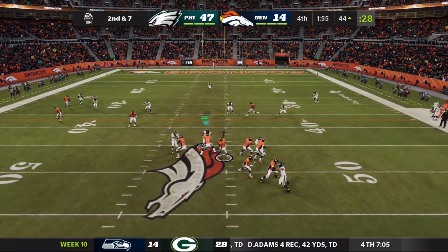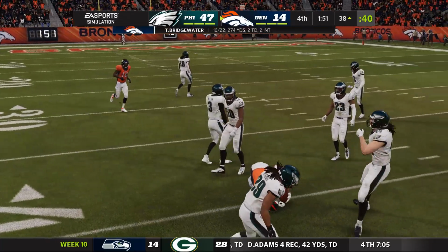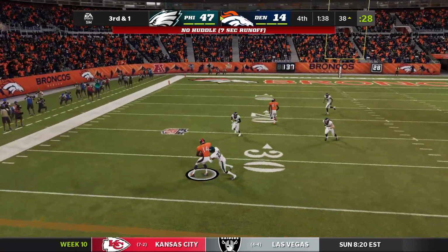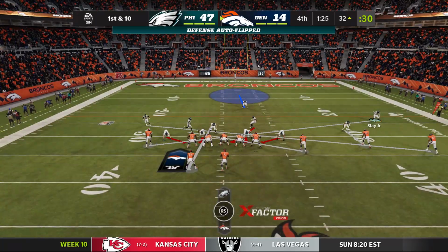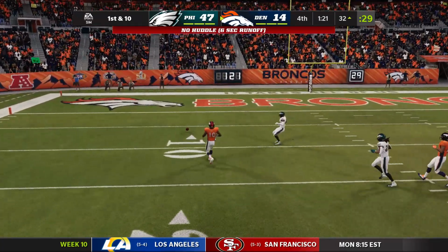From the 44, Bridgewater. This is the tight end fan. A gain of 3 last play. This time they double it and pick up 6. On 3rd and 1, here's Bridgewater. He's got a man. It's Sutton that's complete. And he will have a Broncos first down as they're able to convert by plenty there on 3rd and 1.